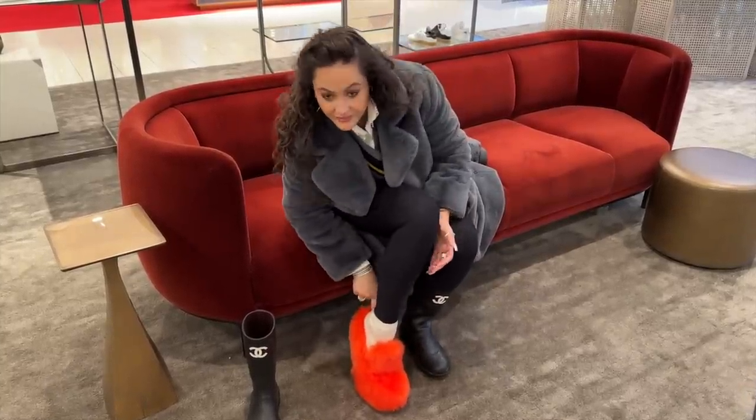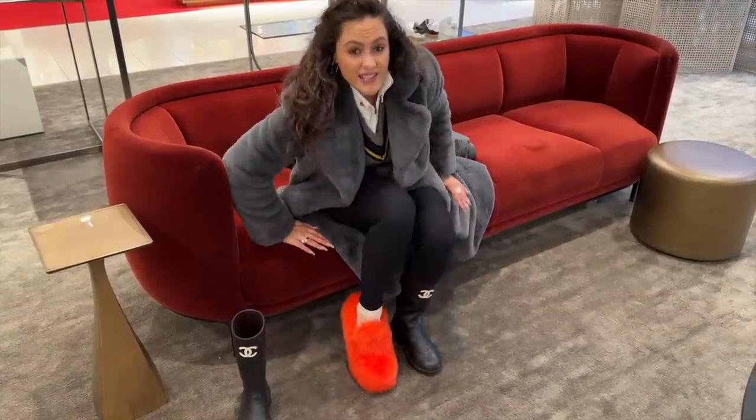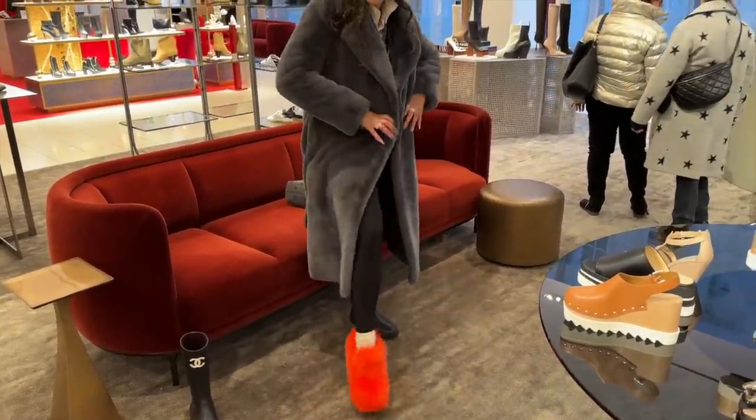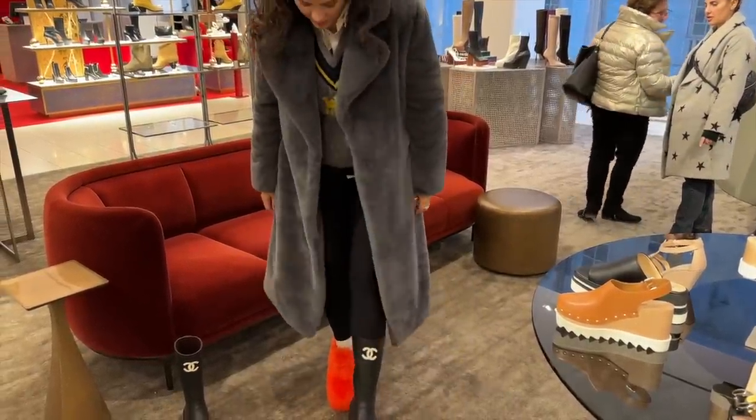And wait, what size is it? Well, yes, it's time. Please. They're so popular that a 39 is what's on the floor, which means all the smaller sizes have sold out. I mean, they're quite stupid, but I like them.